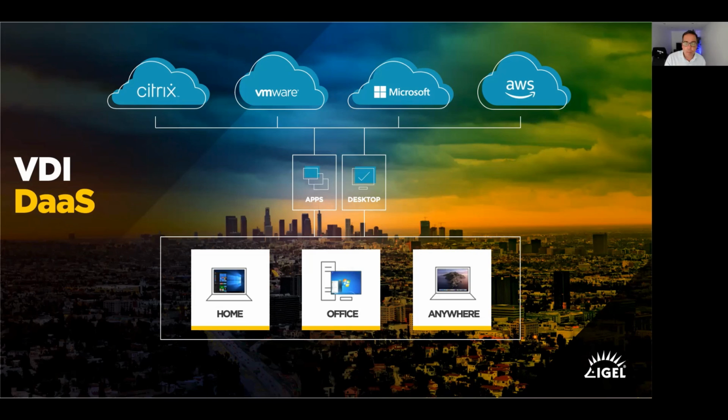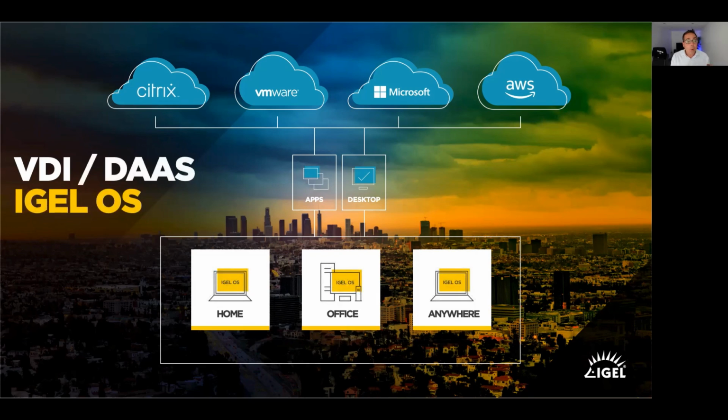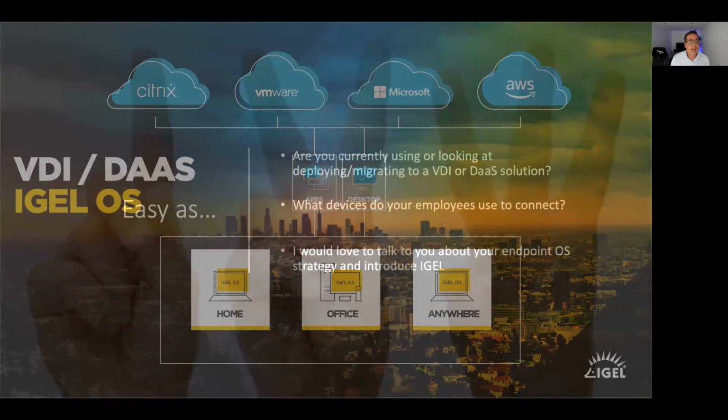But there is one big problem with this, and it is a big but, is that every user still needs a device. And the question really comes is, if you're going to spend all this time and money deploying VDI and desktop as a service, then why would you then go and put Windows back on the endpoint, which again has got performance challenges, takes a lot of time to manage, and again, we worry about security updates and patching. And very simply, where IGEL comes into it, we install our operating system onto those endpoints, purpose-built to link in to those VDI and those desktop as a service environments.